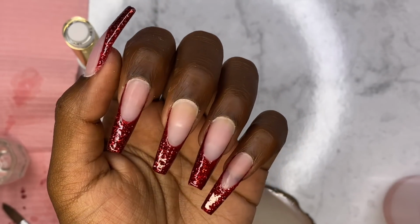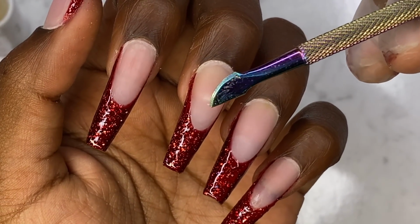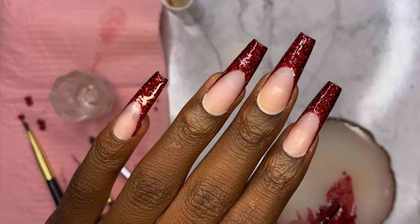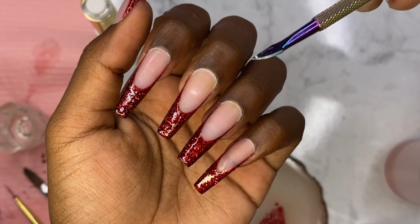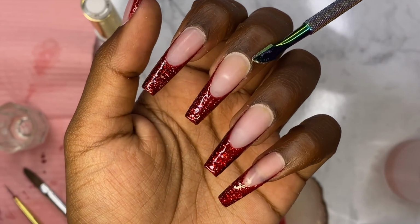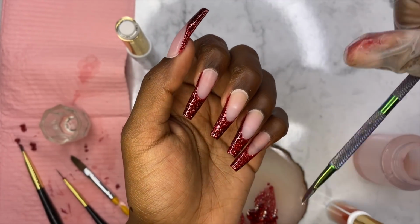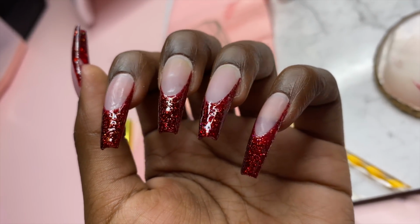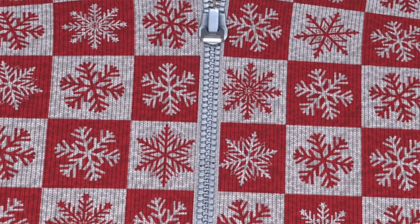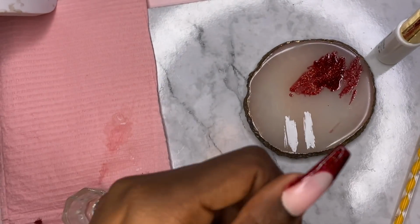They look pretty good. I don't know what this is right here, this little white spot right here. Hopefully that doesn't mess it up, because you can clearly see underneath the nail. And you can see my yellow nail too. Oh my gosh. But let's work on the peppermint design. I wanted to practice on these two, and they came out really, really good. So let me show y'all how I did it.